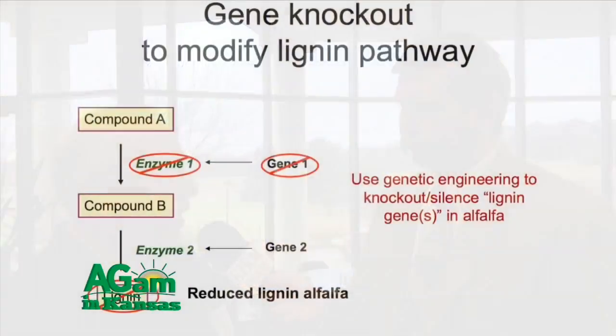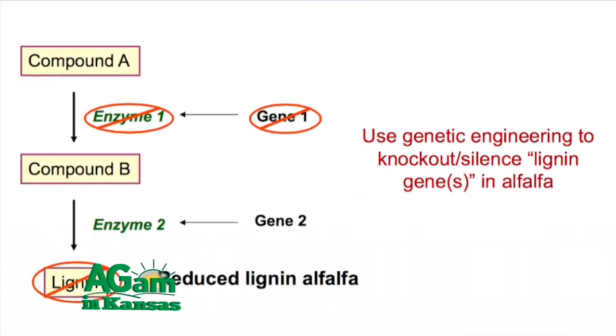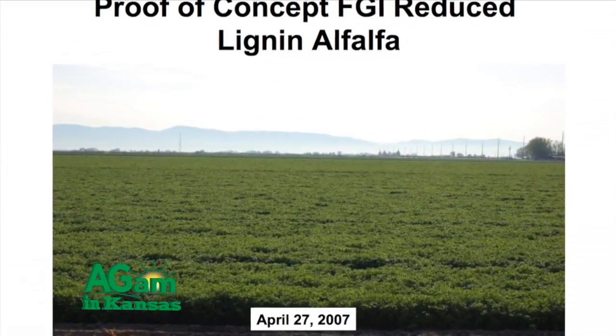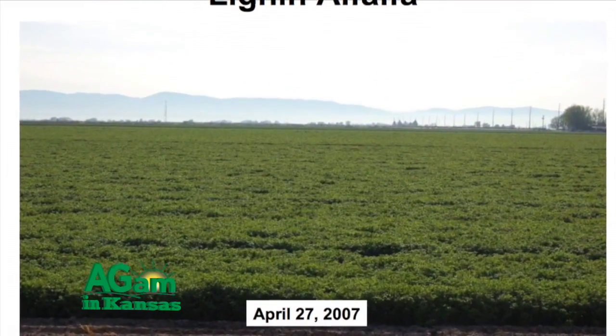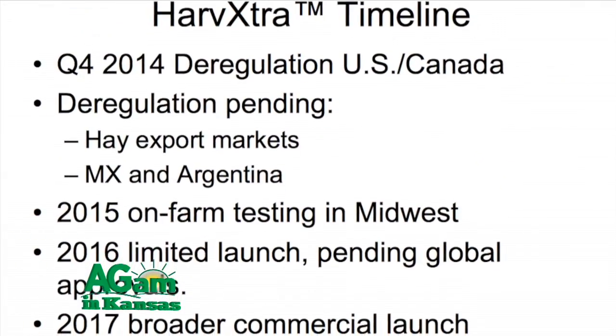Talking about those technologies, they don't just happen. We don't just happen to find those in the field. A lot of research goes on by companies to make that happen. There is a lot of research. This type of research takes about 10 years to develop and bring to the marketplace. And so it's been a road that has been run, and we're now at the launch point and excited about that.